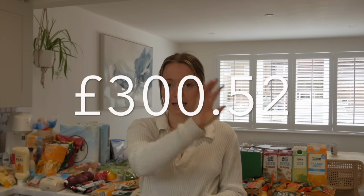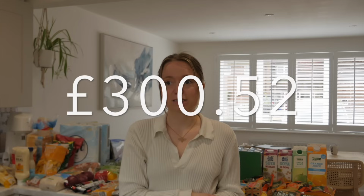So I spent just over £7 in Tesco's, and I spent £73.30 in Aldi. So this is the total of where we are at for today. We still have 11 days until payday, so probably one more food shop for this month, and I think I'm going to be at or very close to the budget.